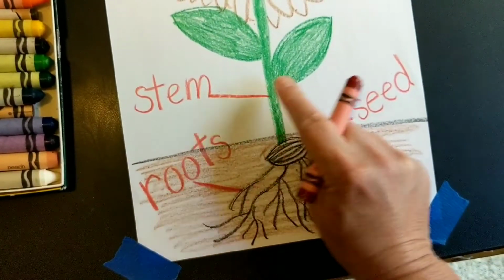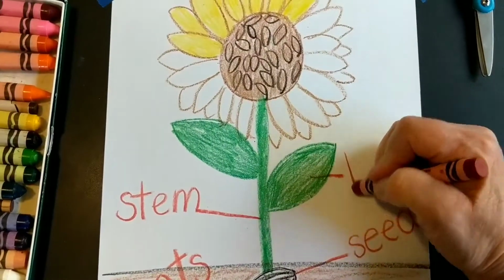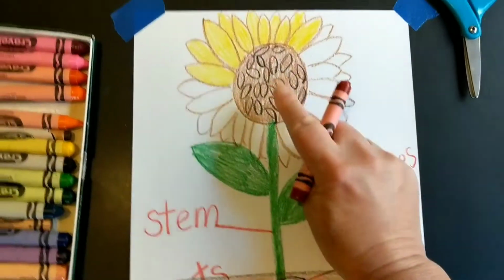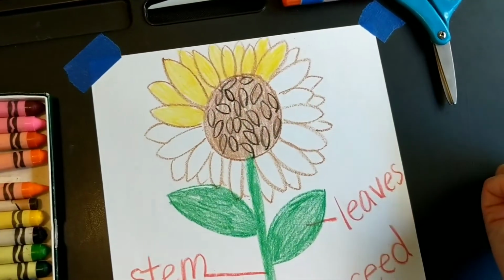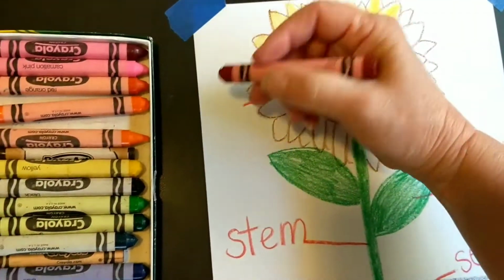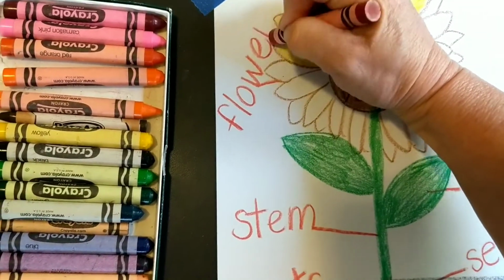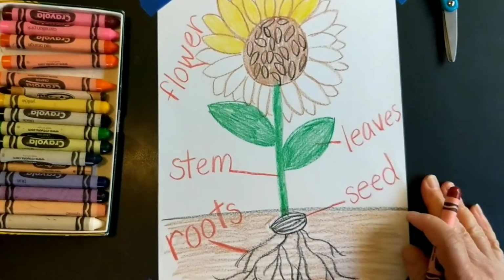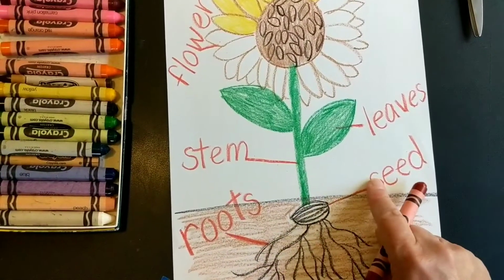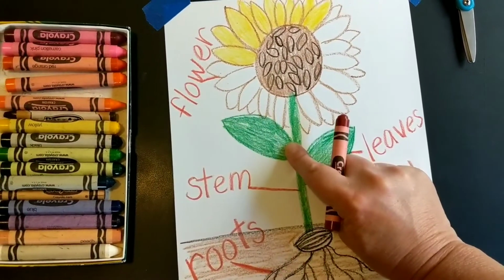We've got the stem, and then how about these green parts? Leaves. So I'll put leaves. And of course we've got the flower. And let's see, where am I going to write that? I'll try to put it right here. Flower. I might have to tilt it a little bit. Flower. There we go. So those are the parts of the plant. So we've got the roots growing down. Of course, the seed started it all, didn't it? And the stem growing up toward the sunlight, and the leaves, and the flower.